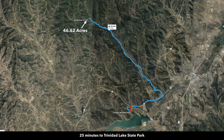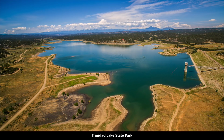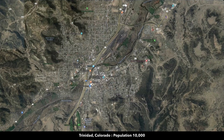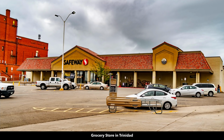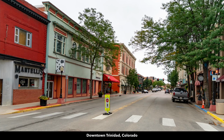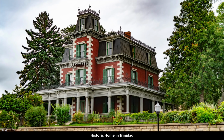From the property, only about 25 minutes to the Trinidad Lake State Park and the 800-acre Trinidad Lake, where you can enjoy fishing, boating, and water sports. And about 30 minutes to the city of Trinidad, which has a population around 10,000. There's a hospital in Trinidad, a Walmart Supercenter, grocery stores. Here's Main Street in downtown Trinidad, where you find shopping, dining, and professional services. Lots of classic turn-of-the-century architecture.